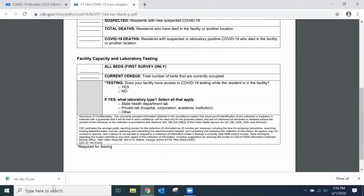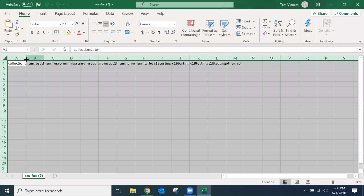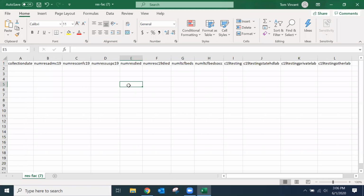And it downloads right to the bottom left of your screen. And when you open it, it's just your basic Excel template. So you can enter in your collection date and all the numbers for each of the fields going across. You can do this for a week, and as they said, some folks can upload their data every week. You can take this file, and in just a minute I'll log into NHSN and show you where that's at, just so you can get a visual.